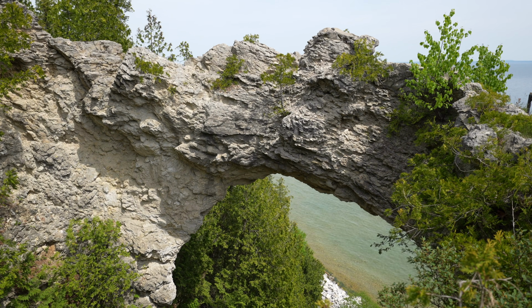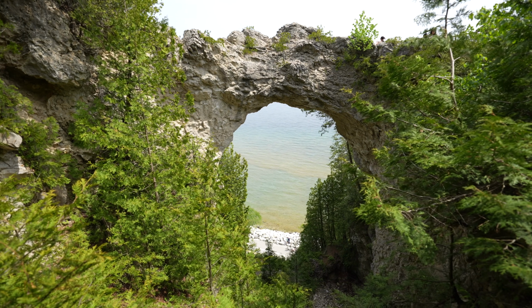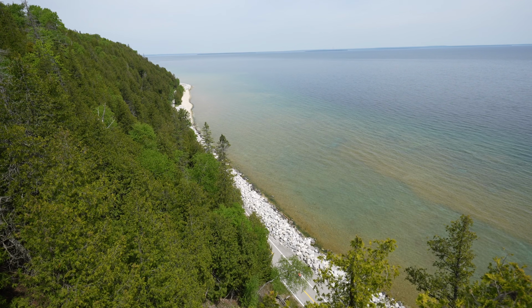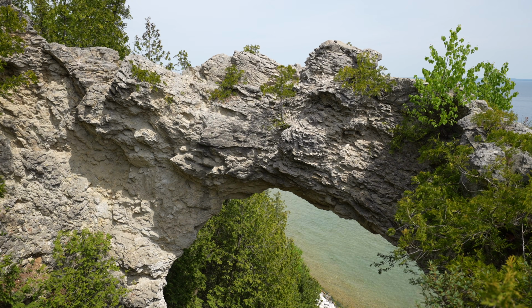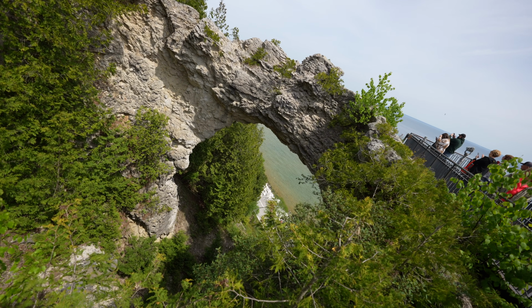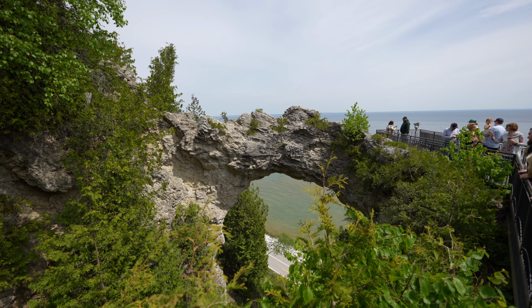You'll definitely have to wait in line to get a photo, especially on the busy summer days, and we only had about 7 minutes to get our photos before we had to get back on the carriage. You can bike over here and take the stairs up, or you can hike up here from the city if you want to see it without the tour.